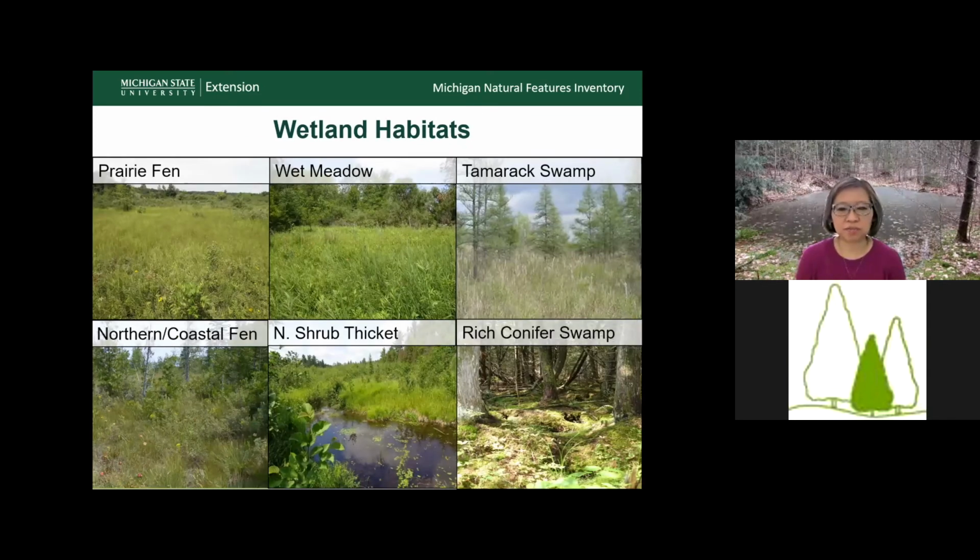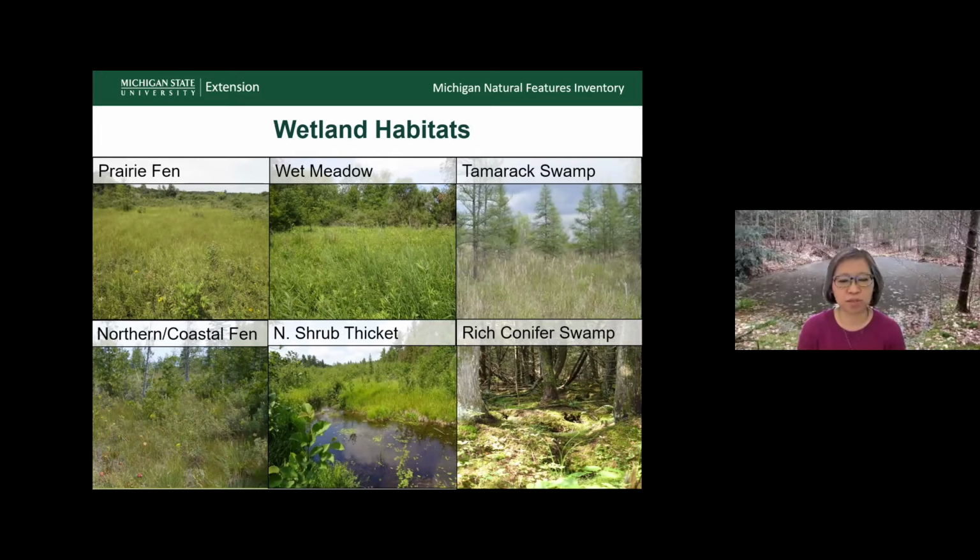And then to clarify even further, Massasaugas are associated with wetland habitats. If you don't have wetlands nearby, or the right kind of wetlands, you're not going to find Massasaugas there. And they'll use a wide variety of wetland habitats. Primarily, they'll use really open, grassy, sedgy wetlands like prairie fens or wet meadows or sedge meadows. They'll also use some tamarack swamp or forested swamp systems, especially in southern Michigan. In northern Michigan, they'll also use fens and shrub thickets dominated by alder, a lot of times along streams, and then some conifer or deciduous swamps like cedar swamps up north.